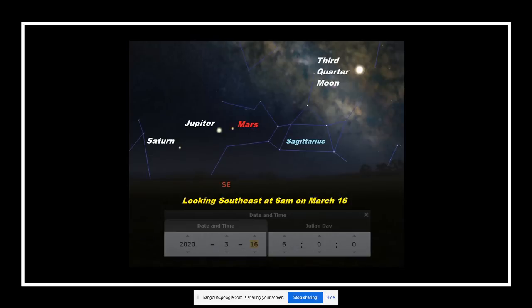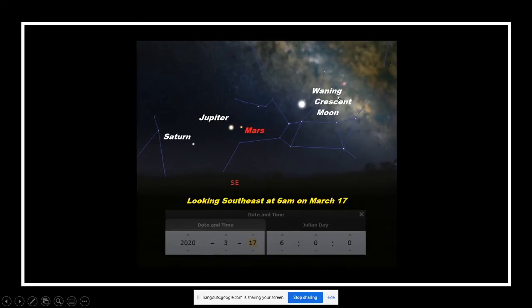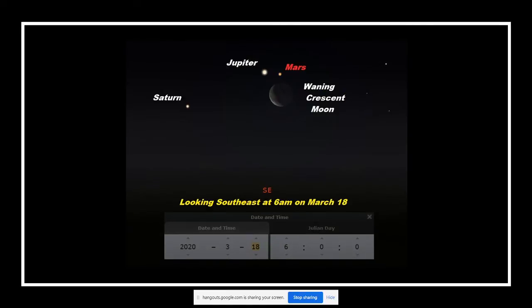So it's heading down to a waning crescent phase. And if we look there, we've got Mars, Jupiter, and Saturn all lined up in our morning sky. Now, Mars and Jupiter are getting a lot closer together, and we're going to see that as the days move on. Here's our waning crescent again, and Mars and Jupiter on the 17th. So the moon is moving over. Every night it's rising up about an hour later.